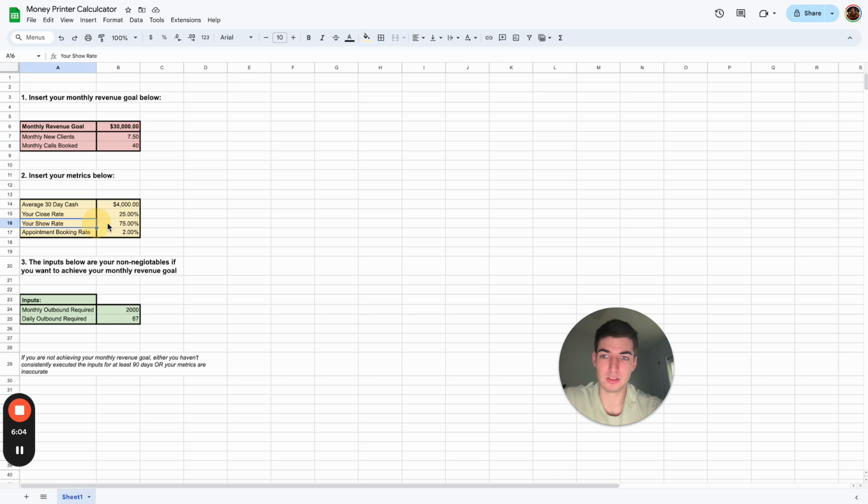Same thing, you can't change what you do pre-call to book calls, or this is going to be random again. Same thing with appointment booking. You can't change the ad or the messages that you're sending, or else this is going to be inaccurate. So send the same stuff, put the same stuff in front of people, then you're going to get the real metrics. And then based on that, let's say you're not hitting the metrics that you want.